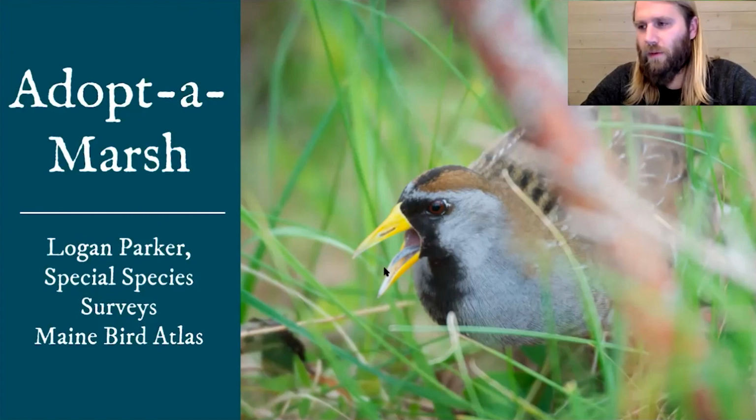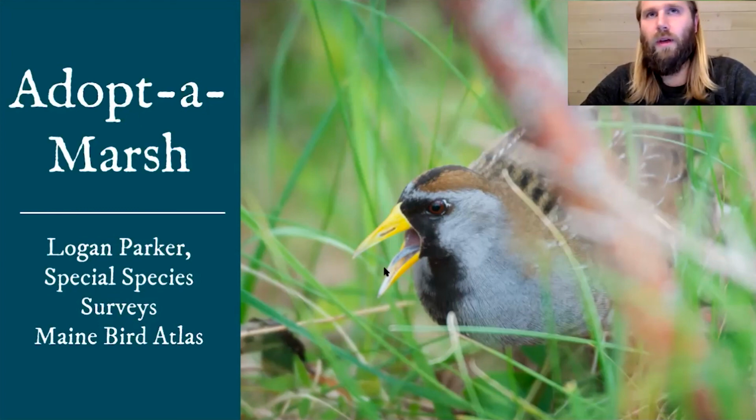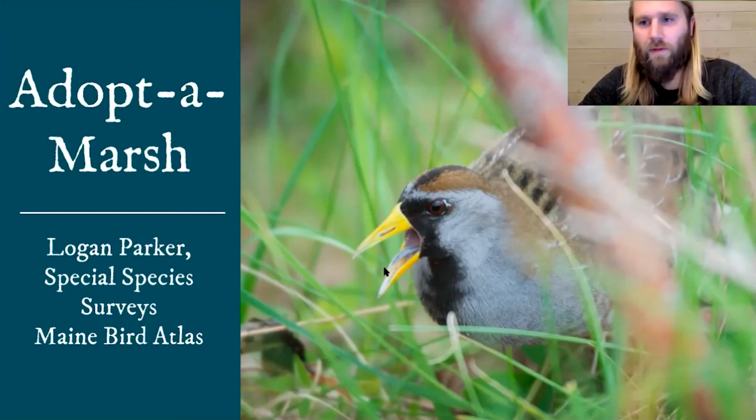So, when you're atlasing and completing blocks, you want to get into as many different habitat types as possible. So these specialized surveys serve a role, but we are certainly interested in other marsh and wetland habitat types. So, if you were to adopt one or two of these marshes, and then some other marshes in your area or that are in Atlas blocks that you're interested in, I certainly would encourage folks to look at both areas.